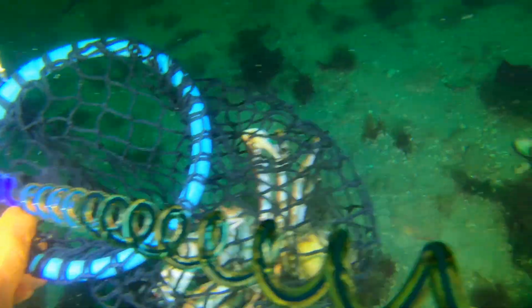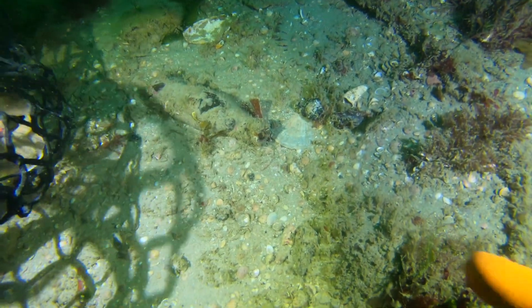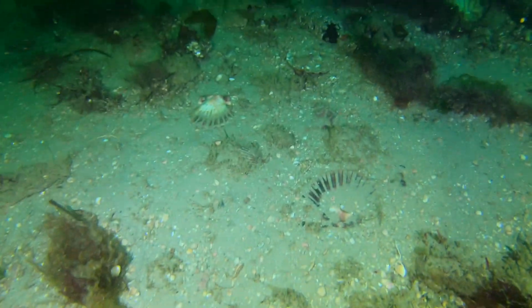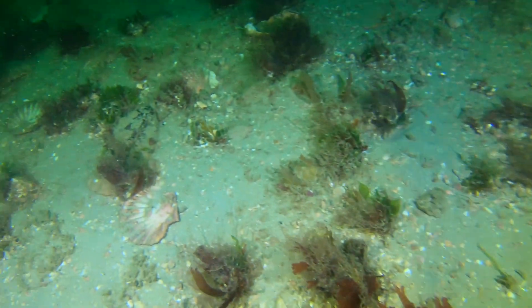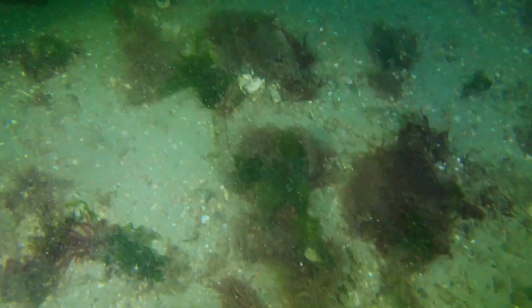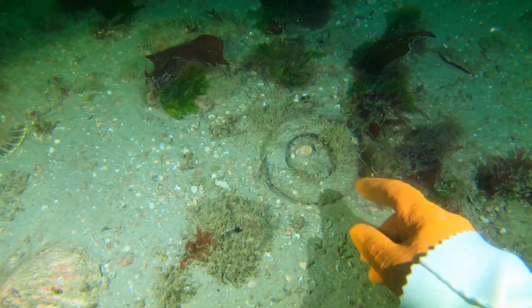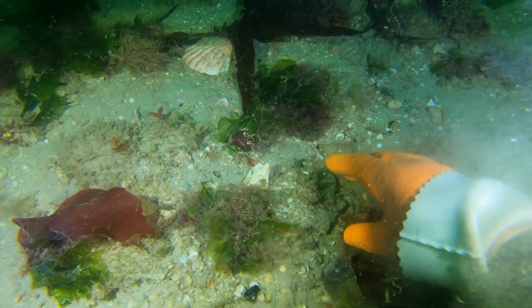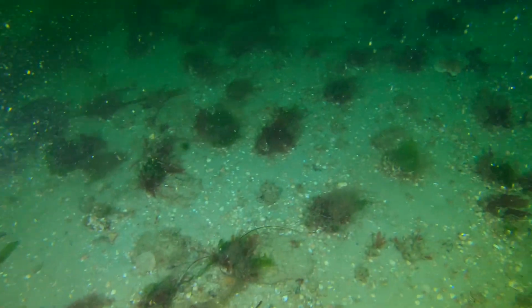Oh, my bag's got caught on some bit of debris. I'm not quite sure what that is. Oh, sorry, Mr. Rockfish. Little tompot blenny in its bottle. Fishing gear waste. It's probably a rubber wheel off of a trawler cage. All right. He's not liking scallops dropped on his head. Can't blame him, really.